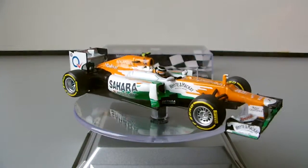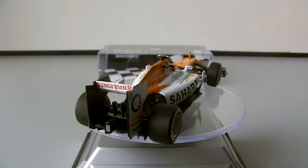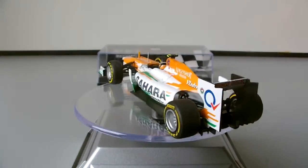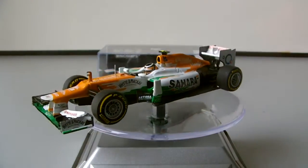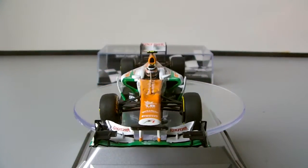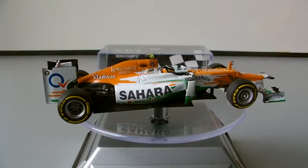Hey guys, it's the start of a brand new channel, the first ever review for MC Slot Diecast Reviews, and the first review goes to the Force India Mercedes VJM05, driven by Nico Hulkenberg, and this is the 2012 car for Force India. So, a few facts about the year.